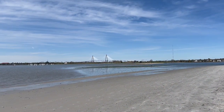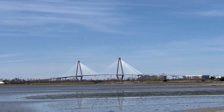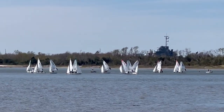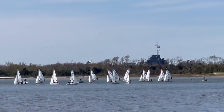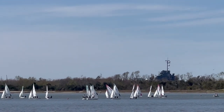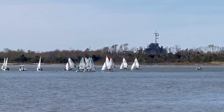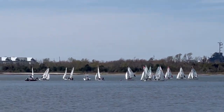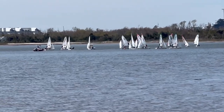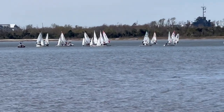Again, shot of the Ravenel Bridge that takes you into downtown Charleston. Now, right out there in the water, we passed them earlier. That is the College of Charleston sailboat team, and they're practicing. Apparently they're really good, according to our boat captain. They've won a bunch of championships and whatnot.